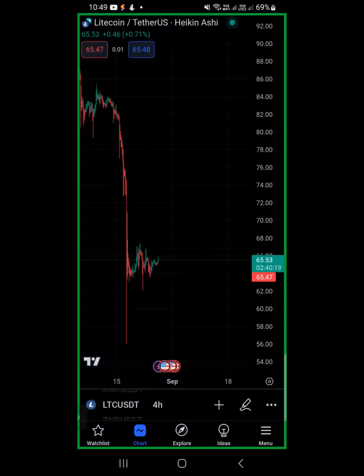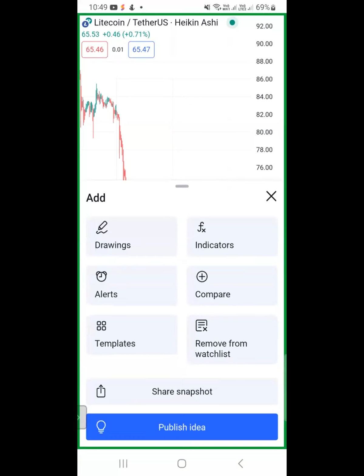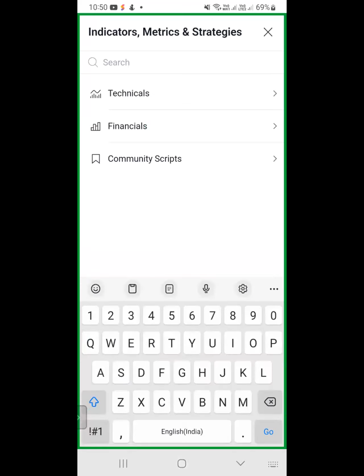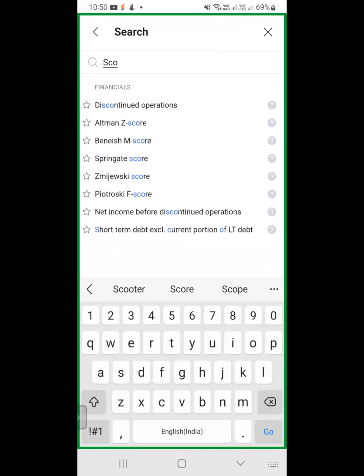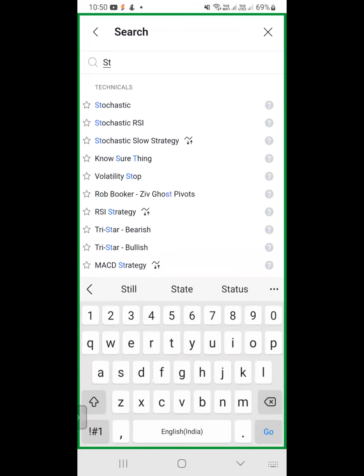Now, inside this coin, I want you to click that plus sign. Go back to the coin. Are you seeing that plus sign? Click on indicators. Search for Stochastic RSI. Type STOCH. No, ST. No, go back. ST. Yes, ST. No, remove that CO. Stochastic. STO. And that's it. The second one.